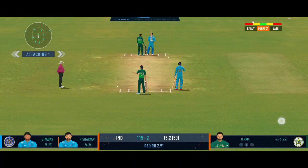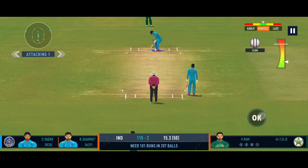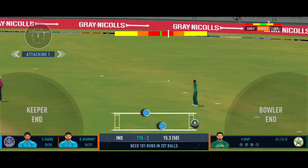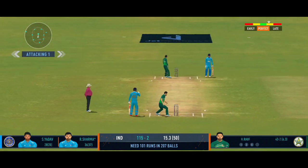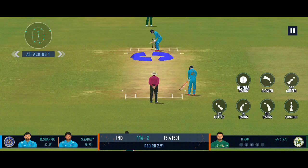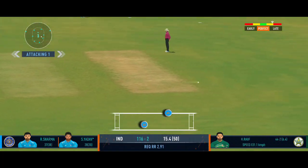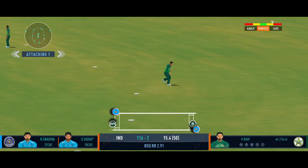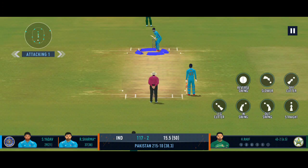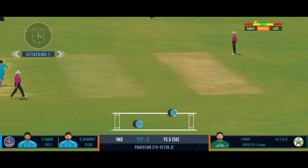Oh, he's thrown it wide. Turned away for a single. That was a poor throw. Needs to be a lot more accurate. Very good running between the wickets. You need to try and make them work really hard for each run. This kind of a fielding effort is really not going to help them. Squeeze a single there. Good running.